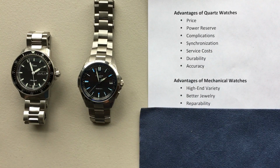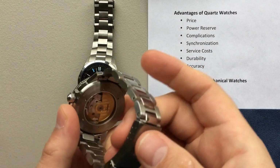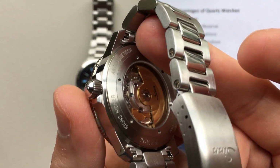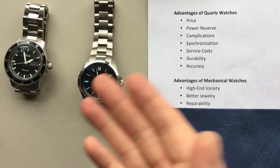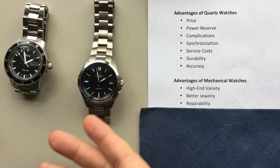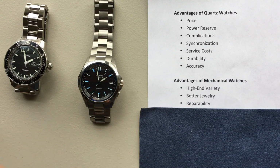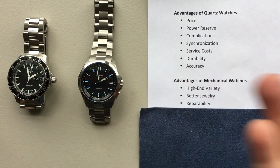A huge advantage that mechanicals have is that they are repairable, because inside there, your mechanical watch is just metal. It's springs and gears and things like that. And those can be fixed. Those can be replaced. They have parts. Things can be polished. Things can be tweaked. There's a whole lot that can be done with a mechanical watch. And even if the part no longer exists, you can make a new one because it's just a piece of metal that's cut in a very precise way. So you can repair anything in a mechanical watch. It's like your car. If your alternator breaks, you can put in a new alternator.